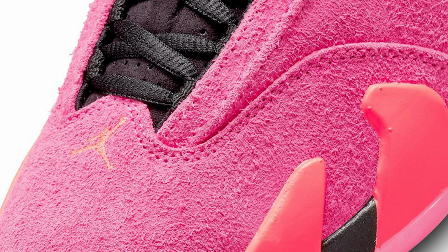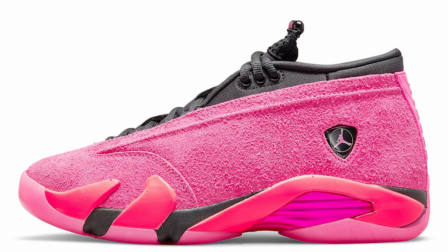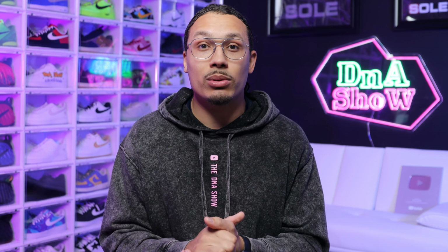And as I started to see more photos surface online with the hairy suede and different materials on the upper, it's kind of starting to grow on me. Again, it doesn't really matter because I'm not going to end up purchasing it for my collection, but overall I feel like it's a solid shoe. Now I know everybody doesn't like Air Jordan 14, especially 14 mids, which is a whole other conversation, but I would love to hear what you have to say.